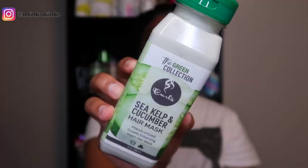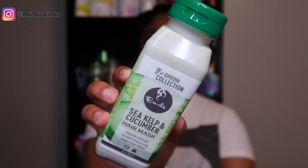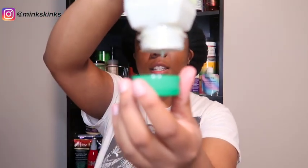Y'all, we're getting into another new deep conditioner. I've been going through my deep conditioners. Y'all know we love a good deep conditioner, so today we're trying a new one. This is actually from the Curls Green Collection, the Sea Kelp and Cucumber Hair Mask. So this is what the product looks like, y'all. And when I tell y'all, baby girl is thick. I'm squeezing the bottle and it's not even budging, baby. So let's go ahead and get right into it.